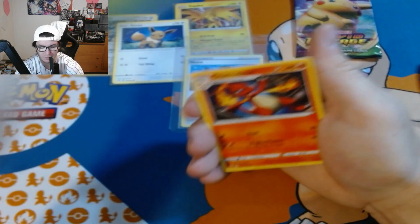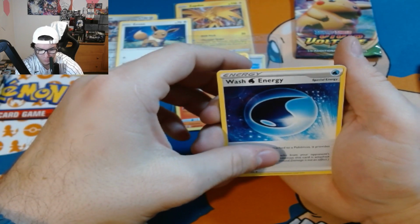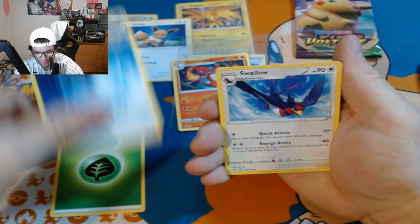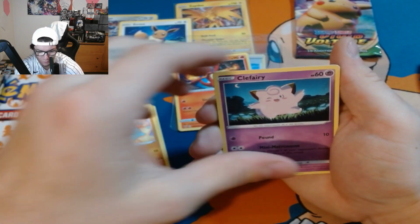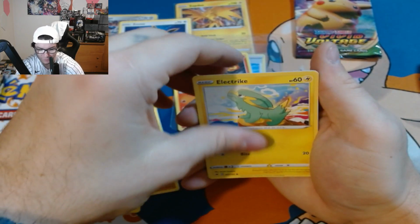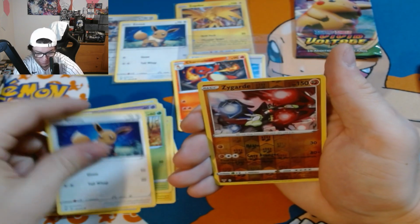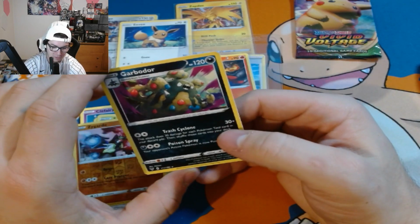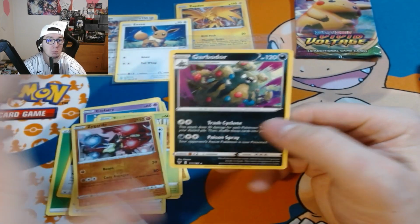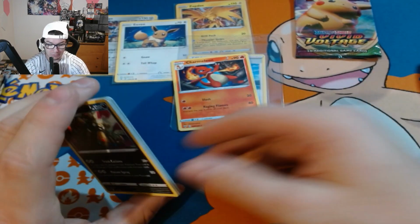Up we have Lightning Energy. Oh, Charmeleon. We got the Water Energy. We got Swellow, we got Fennekin, Clefairy, Electrike, we got Eevee again, we got Zygarde, and we got Garbodor in rare. Nothing, still nothing, so it's not too bad. We're getting gear.